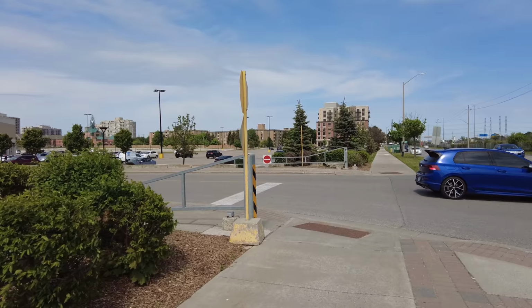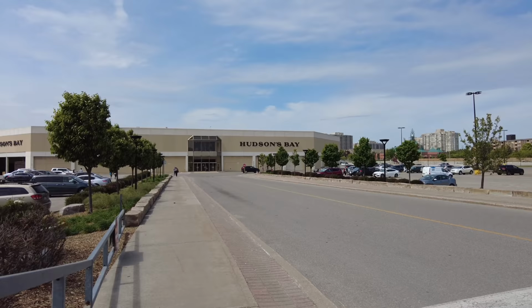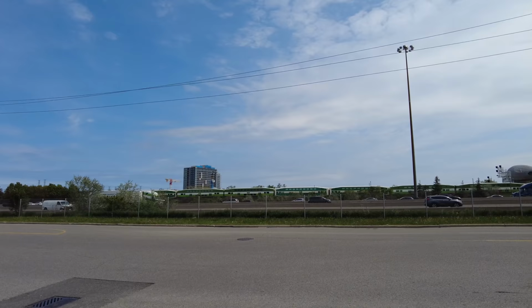All right, so it's not terrible, I guess. And there goes a westbound GO train into the station.